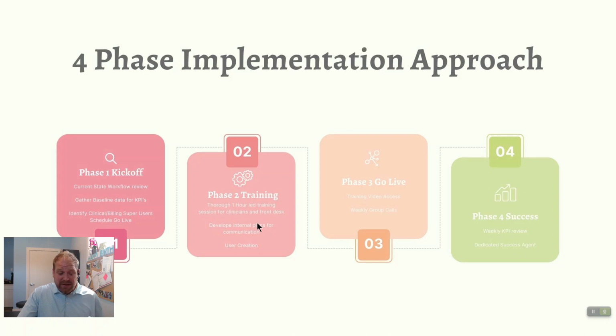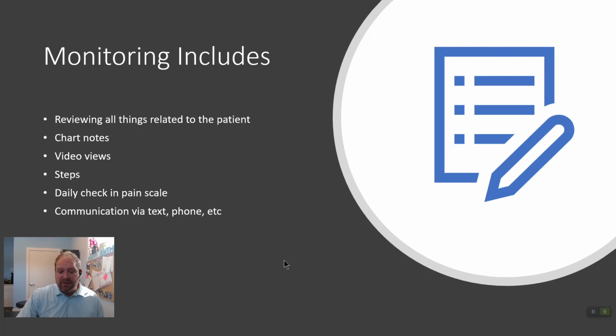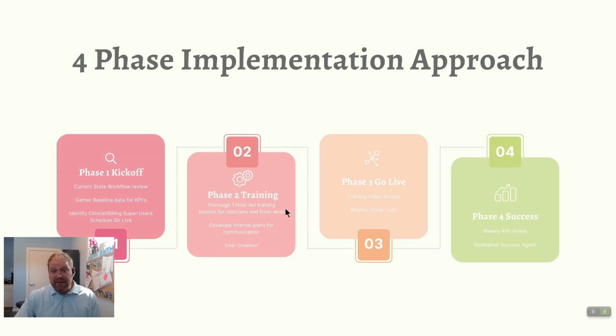It doesn't take a ton because remember, in clinic, clinicians aren't doing much except getting used to the app, talking to the patient about, this is what we're going to use. This is how it's going to go. You're going to get a phone call once a month, and then we go live. Phase 3 is go live, and we have training videos for your entire staff. We do weekly group calls.